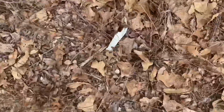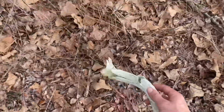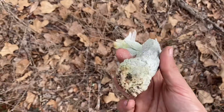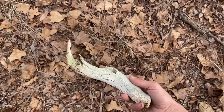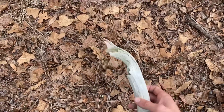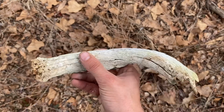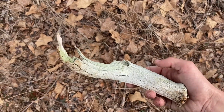Thought it was a leg bone when I first looked over. Chewed chalk base. Big base too. It was probably a pretty nice antler back in its time. That one's pretty old. It's a shame.